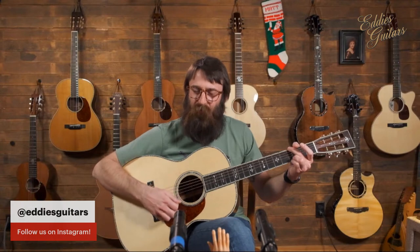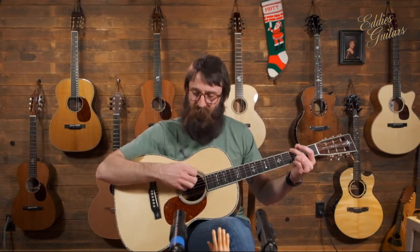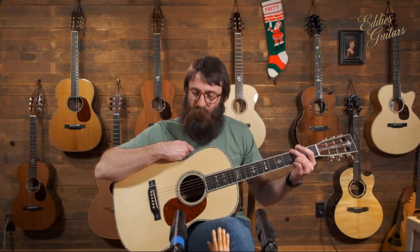It has almost a similar mid-range to the Adirondack and Madagascar OMS that we played earlier. This one just seems to have some extra bounciness and shimmer to the sound. It's got a little more reverb to it than the large sound hole guitar we played. Man, that's a great sound, though.